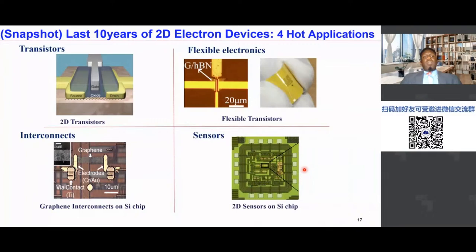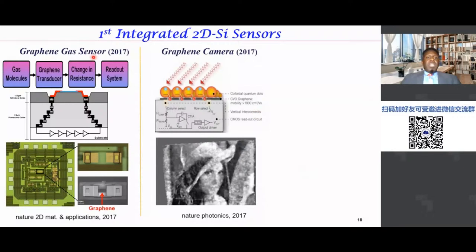And one of the last applications that I'll highlight as major advancements over the last 10 years is sensor technology. So we showed the first graphene integrated sensor with a silicon semiconductor chip a few years ago, where graphene was used as a very simple gas sensor. Using our technique, we're able to integrate graphene on the final layer. The readout electronics was done in silicon. This is also a chip that we designed and made at TSMC. You can see the graphene here, and this works very well as a gas sensor.